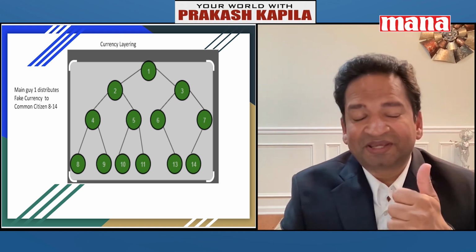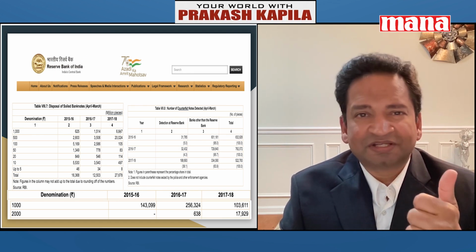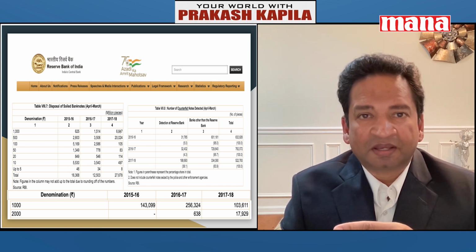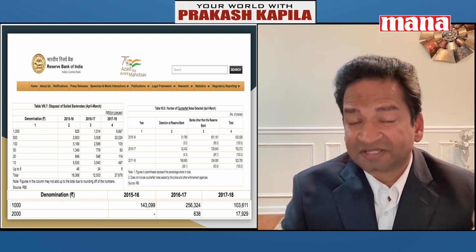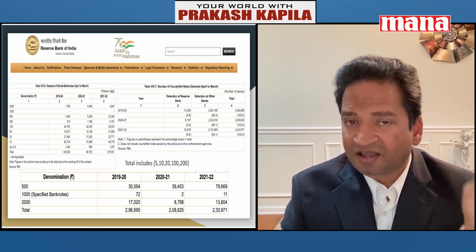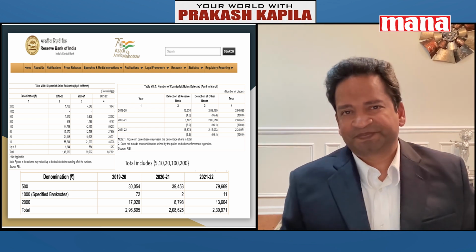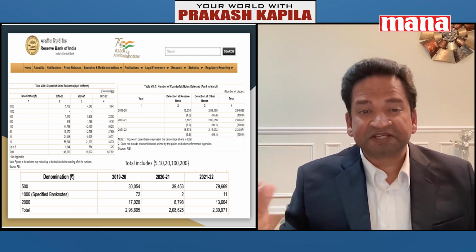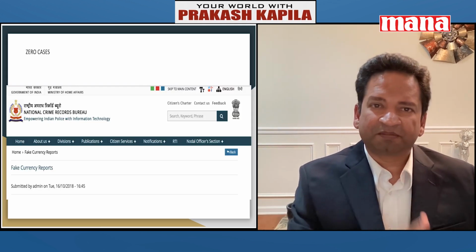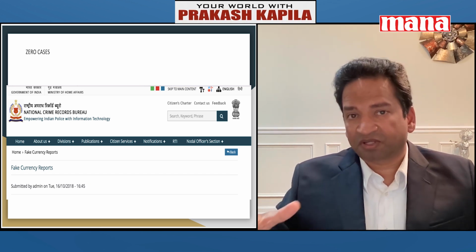One more important thing: in 2016 and 2017, the 2,000 rupee note came into the market. Same year, 738 fake 2,000 rupee notes were caught by RBI. Same year. That means in a matter of 3 or 4 months, the counterfeit notes came into the market. This is a huge network of networks.